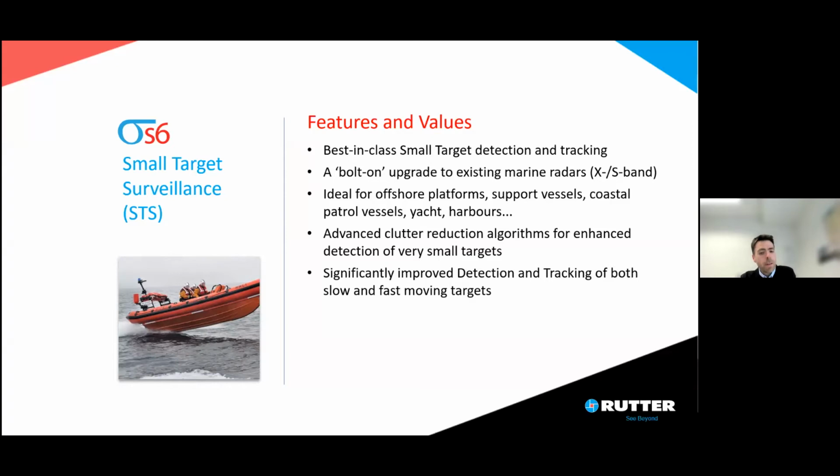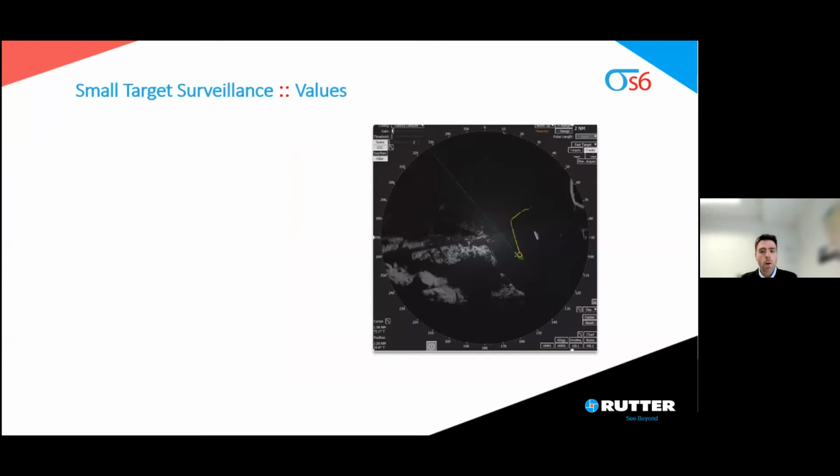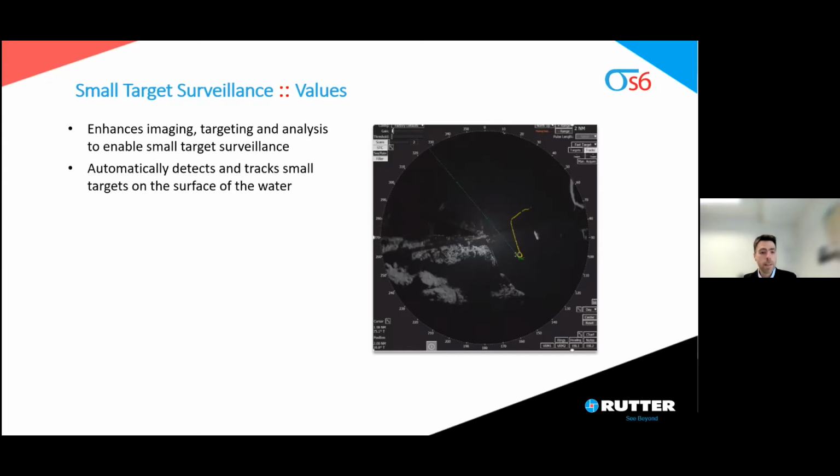We have some algorithm to significantly improve detection and tracking of both slow and fast moving targets. It assures 24/7 real-time visibility, even in harsh conditions or during low visibility. Now, an overview of the different values. So this is enhanced imaging, targeting, and analysis to enable small target surveillance.